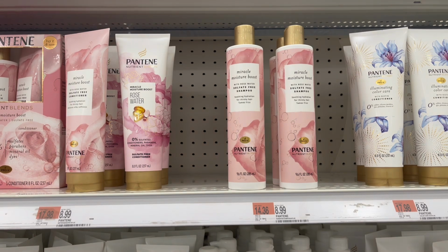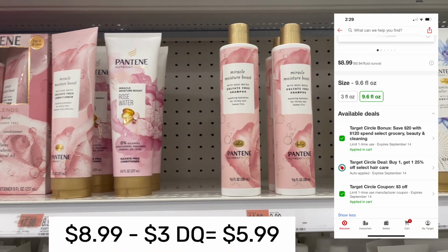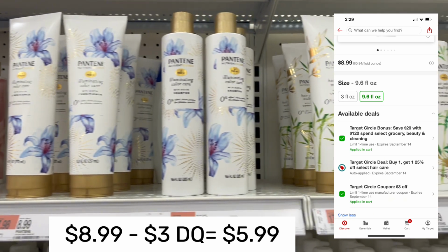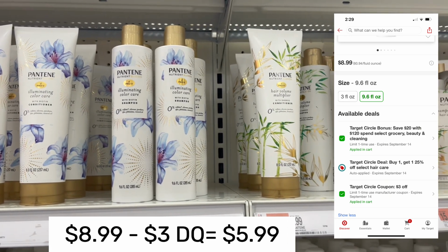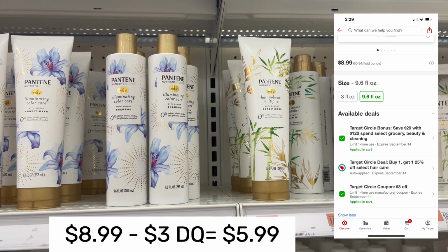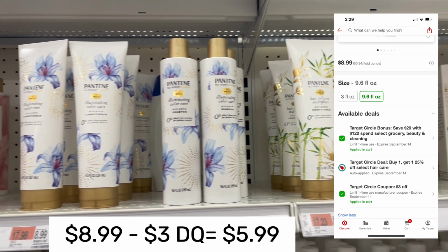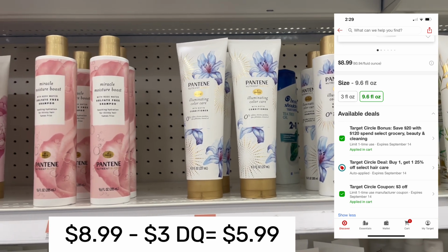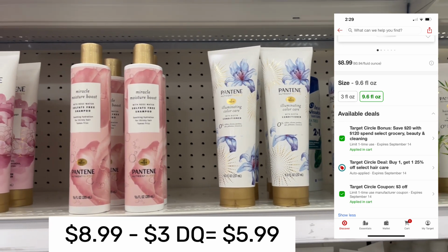This is one of my favorite Pantene products, the Botanicals. They're $8.99. There's buy one, get one 25% off, but I only grabbed one. There's a $3 digital coupon within the app, bringing it down to $5.99. Again, this is my favorite. I grabbed the pink one. That's for moisturizing your hair.